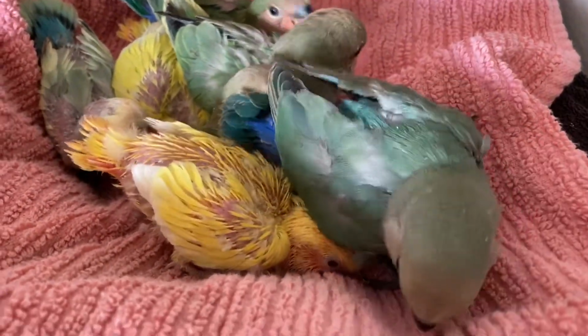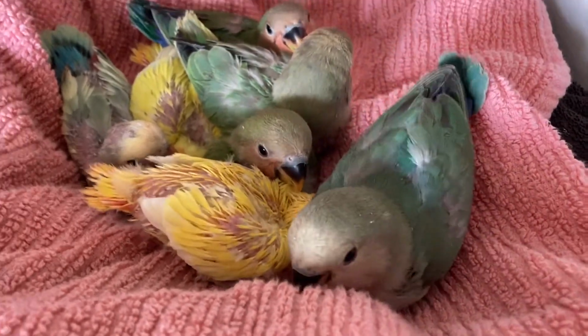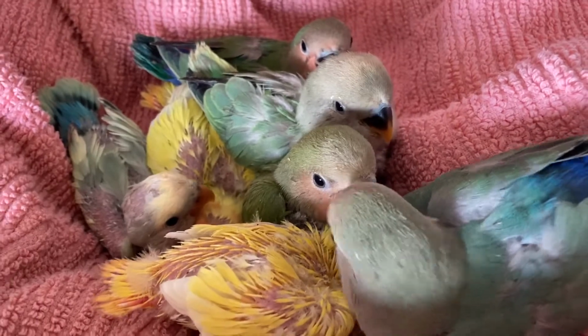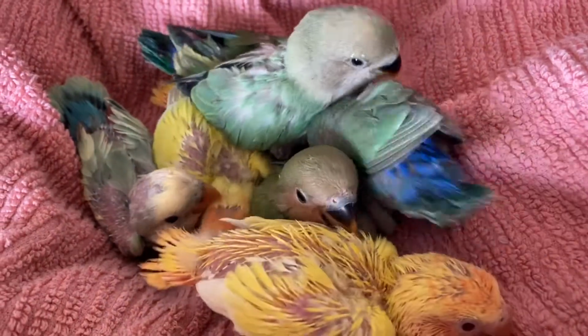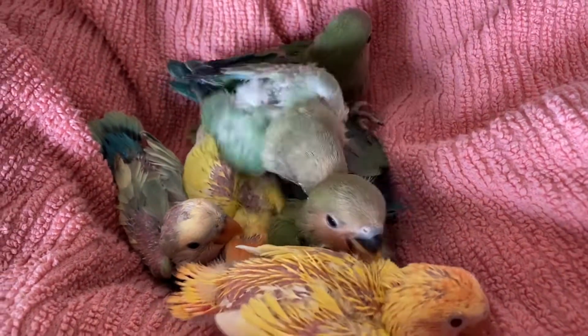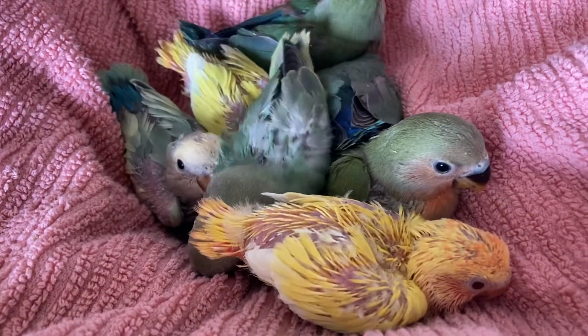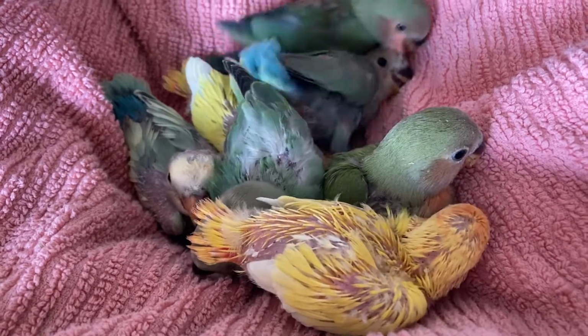But we're going to watch them closely and look for behaviors that will indicate that they are doing well, and that they're getting along. So they're snuggling with each other. That looks like it's a non-threatening thing. They're nestling in together and they don't seem to be threatened.